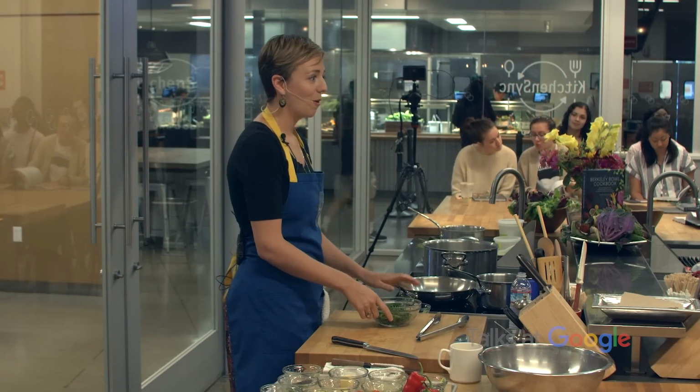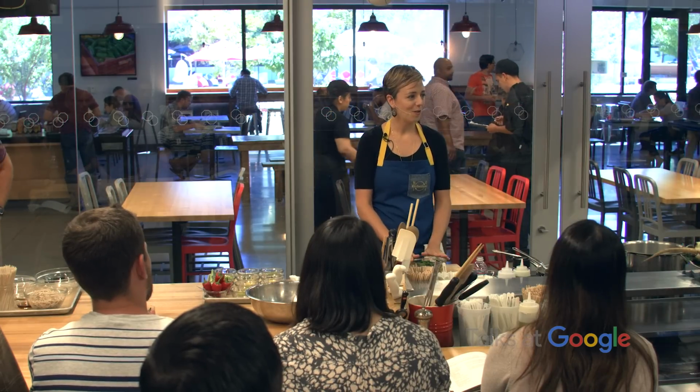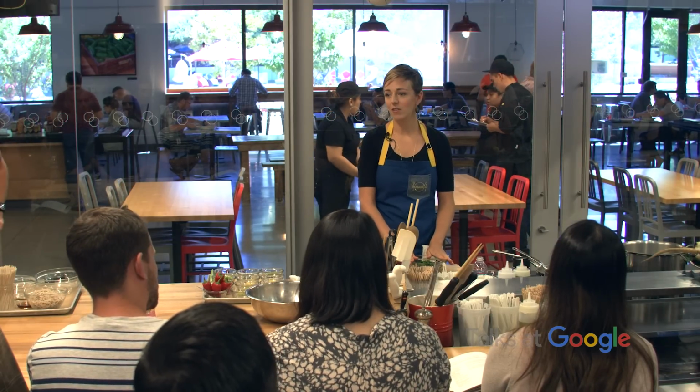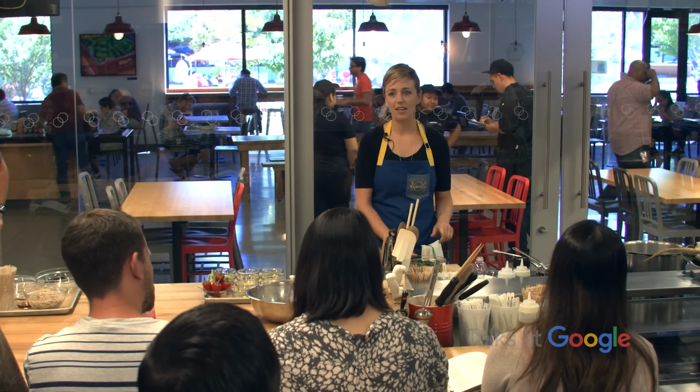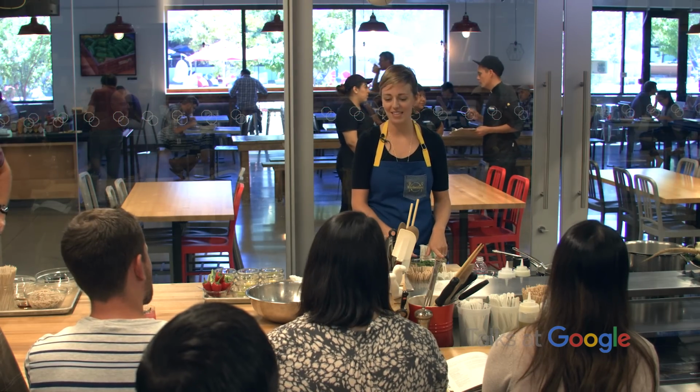And you can also grow these if you have a pretty salty soil, but you can forage for them, or you can go to stores like Berkeley Bowl or farmers markets, and I know that they actually serve them in the Google kitchens too, so a lot of you have probably had these.